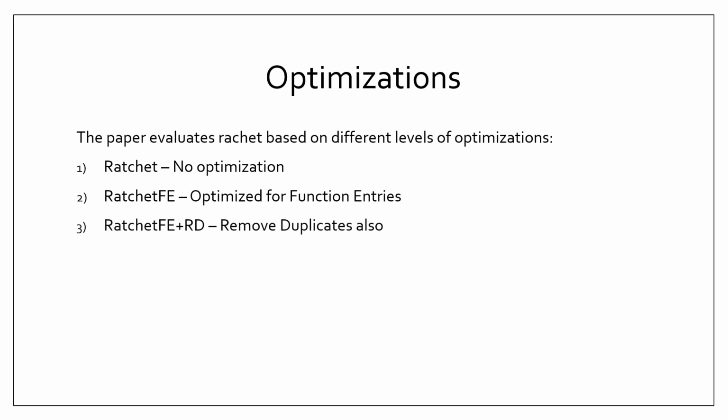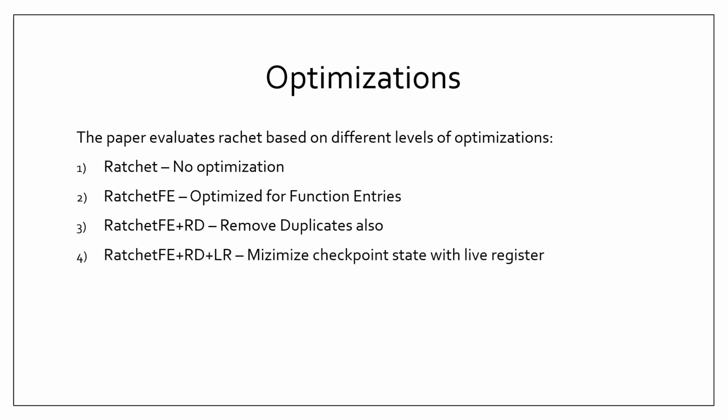Ratchet FE plus RD adds another layer of optimization by removing duplicate checkpoints. Ratchet FE plus RD plus LR is the most optimized version of Ratchet, which also minimizes the checkpoint state by only checkpointing the live-in registers as we discussed previously.